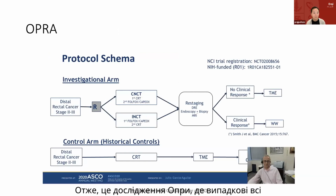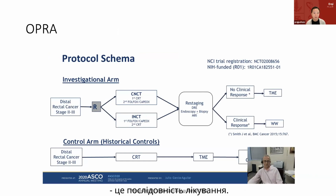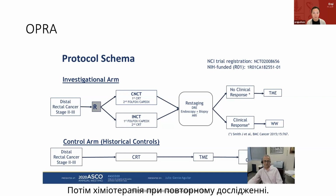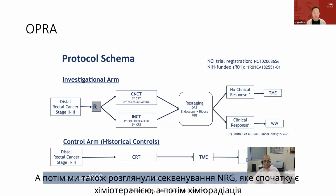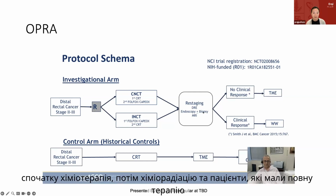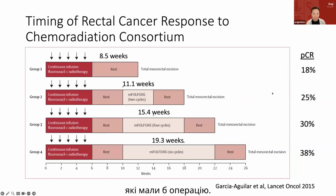And then this is the other study I wanted to highlight that was presented and published recently. So this is the OPERA study where everyone received TNT on this arm on the study with long course chemoradiation. The question that the study was looking at is the sequence of the treatment. So, with the previous studies, we looked at radiation first, followed by chemo on the RAPIDO study. And then we also looked at the NRG sequencing, which is chemo first and then chemoradiation. So this compared chemoradiation first, followed by chemo, or chemo first, followed by chemoradiation. And the patients who had a complete clinical response would be managed with watch and wait. The patients that had residual disease would have surgery.